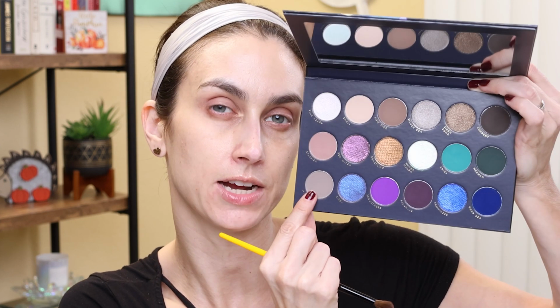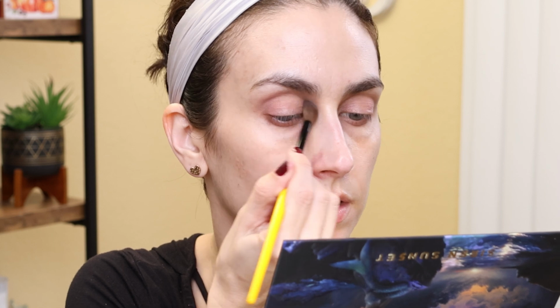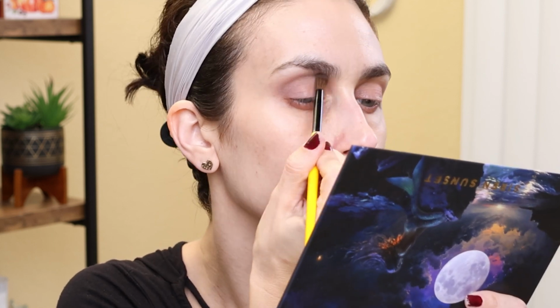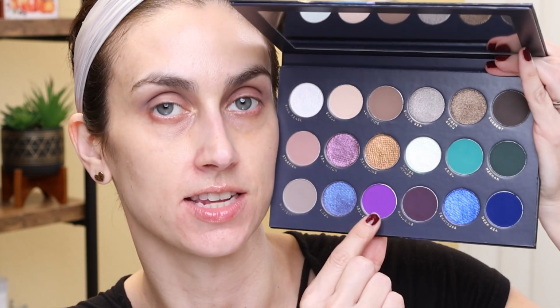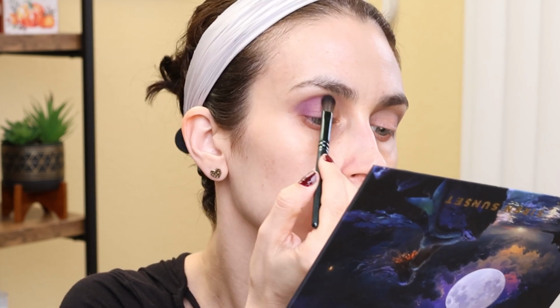So I'm gonna go in with the shade Mystery down here, this very cool toned, taupey brown, with a Sigma E03 brush, and I'm just gonna place this through my crease. All right, so that was a pretty light, cool tone neutral shade for my crease for a transition shade. Love that. Next, I'm gonna go into the shade Seductress, this really pretty purple. And I'm gonna place this a little bit lower in the crease.